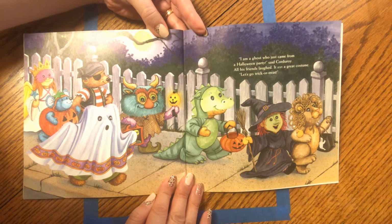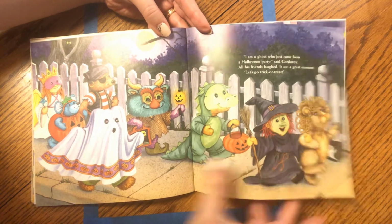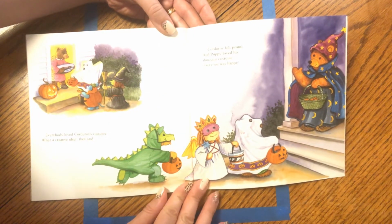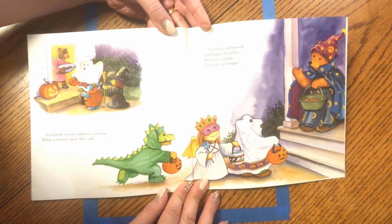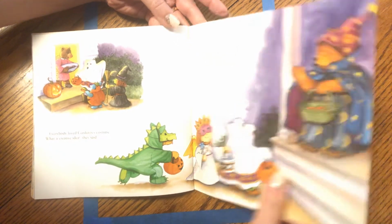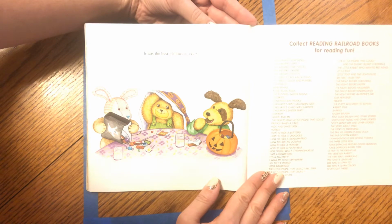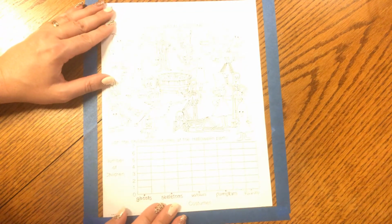Let's go trick-or-treating. Look, all the friends together. How fun. Corduroy looks like a real ghost there, doesn't he? Everybody loved Corduroy's costume. What a creative idea, they said. Corduroy felt proud, and Puppy loved his dinosaur costume. Everyone was happy. Oh, that's so nice. It was the best Halloween ever. Look at them eating their treats. How fun. Wow, friends, it is so nice to be kind to others. I'm so happy Corduroy taught us a lesson about friendship.